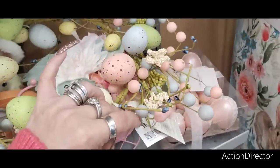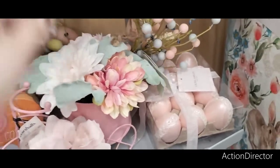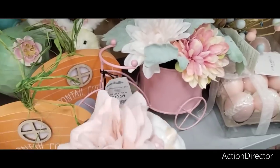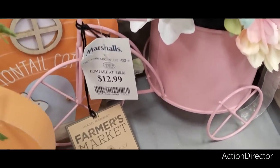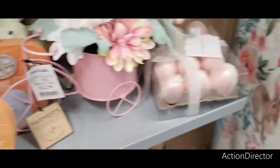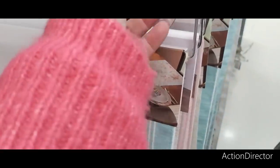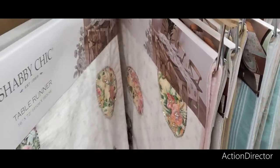This is $19.99. Ooh, I like this bicycle. That is adorable. Let me move this. That's only $12.99. That is really pretty. All right, we have more runners. These are shabby chic. These are really pretty. Look at that. Probably $16.99 if I had to guess.